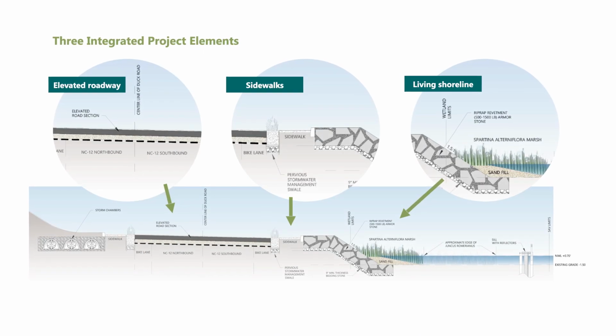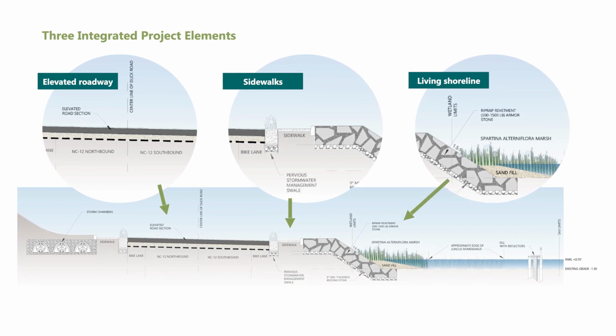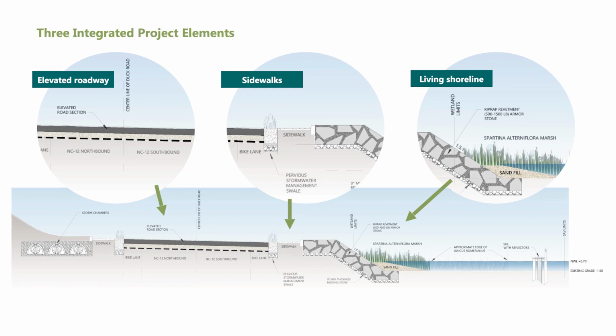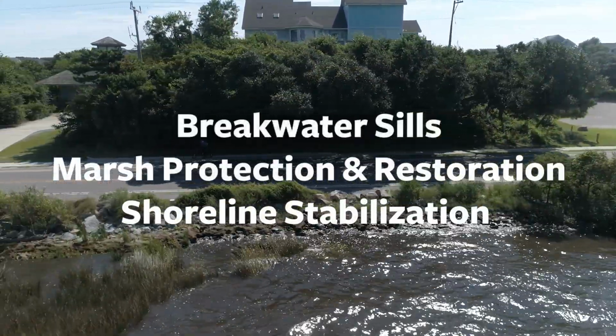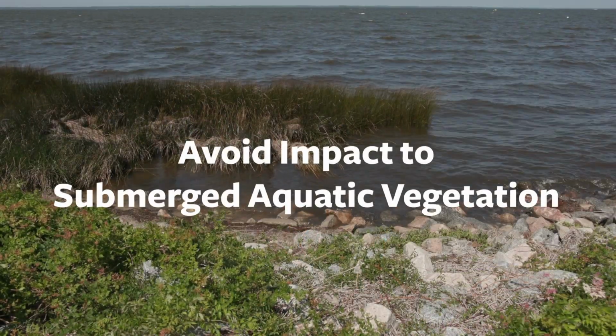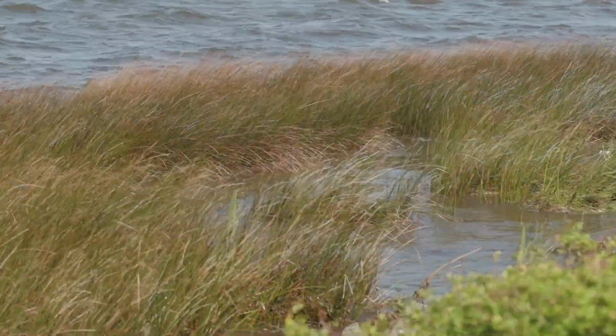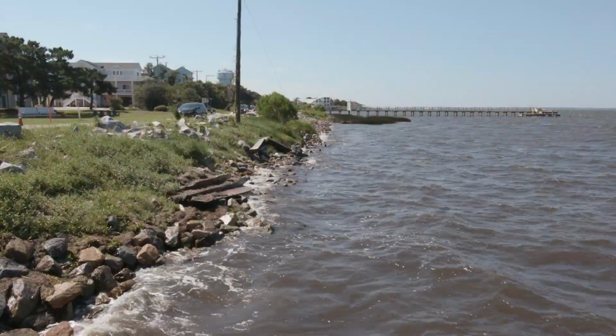Project elements include a new living shoreline, pedestrian and bicycle infrastructure, roadway elevation, and a drainage improvement. First, the project includes nature-based solutions with living shoreline improvements in the form of breakwater sills, marsh protection and restoration, and shoreline stabilization. The sills and marsh restoration areas are designed to avoid impacts to submerged aquatic vegetation, also known as SAVs, protect and restore coastal wetland habitat, and result in a green infrastructure demonstration project within the town.